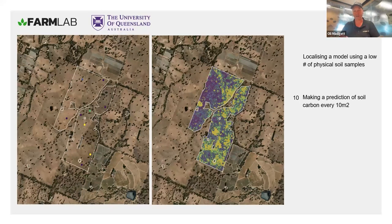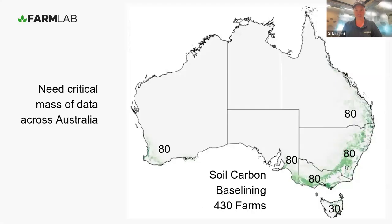Our project's not trying to do away with soil sampling. We still believe that physical soil sampling is going to be incredibly important going forwards. But we're working to use those physical soil samples to help localize a carbon model, to help inform a model of carbon. So it's not just those individual cores; the data from those individual cores is extrapolated out over your farm. As with so many things in this world, it's a critical mass of data that's needed to really drive this innovation forwards, and it's data that we don't currently have here in Australia.